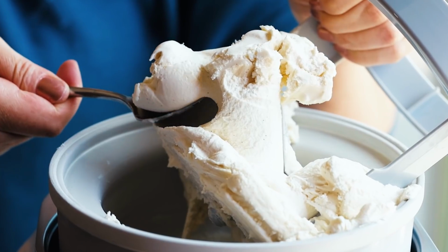It just makes it a lot easier to purchase a store-bought ice cream, but you can certainly make your own. In fact, I have a lovely recipe for the best ice cream ever. Click up here to watch it. I also have a bunch of different flavors on my website that I'll have listed down below for you guys.